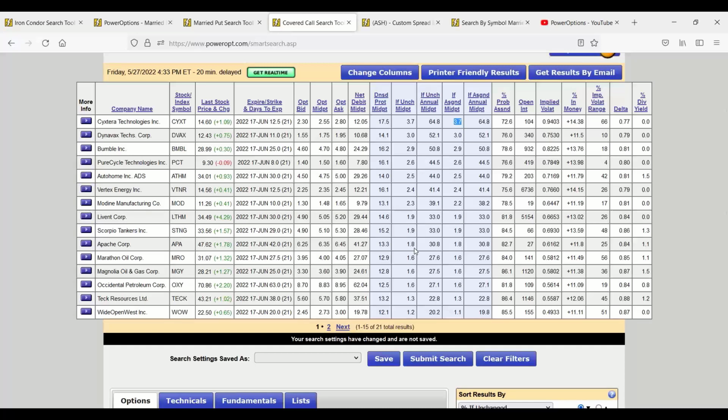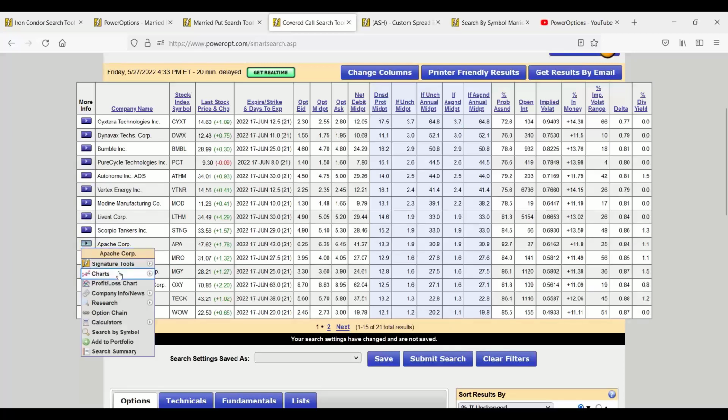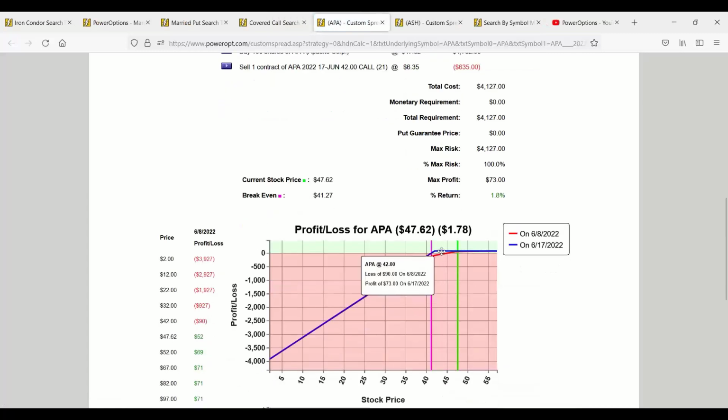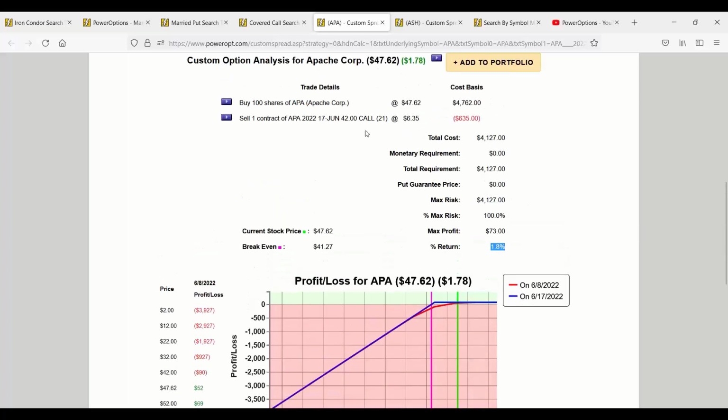How does it come into play? Implied volatility is a double-edged sword. We're talking about covered call positions here, or cash-secured naked puts, that are a directional trade. These are in the money. We're giving ourselves some good protection with still the potential to make 1.5%, 2% return for 21 days out in time, or 3% return with a higher implied volatility.